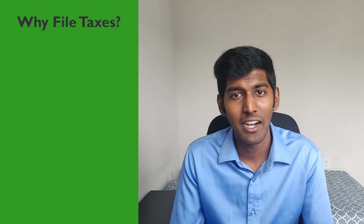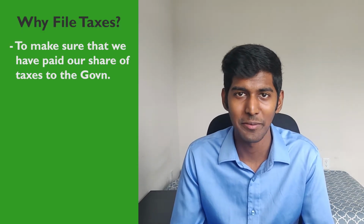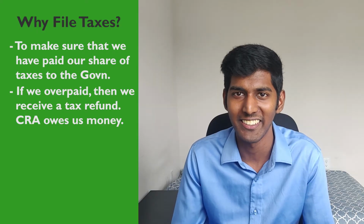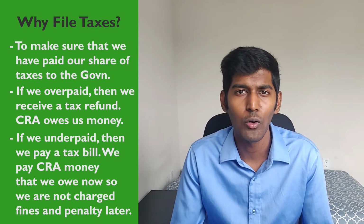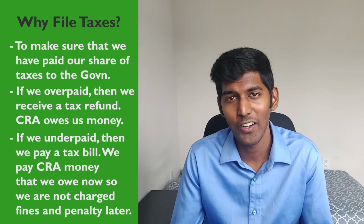First, let's talk about why we file taxes. We basically file taxes to make sure that we have paid our fair share of taxes to the government. If we overpaid, then after filing taxes, we'll receive a tax refund, which is money owed to us by the CRA. If we underpaid, then after filing the taxes, we pay the amount that we owe CRA now, so we don't owe CRA the big monies later. That is the amount owed plus penalty charges and fines.